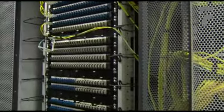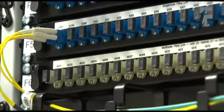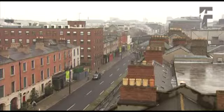So what we were looking for was a company that really could take ownership of the project from design to build and all the way through to maintaining the infrastructure. Future Tech were heavily involved at all stages in the project, and we're very happy with the experience we had with the company throughout.